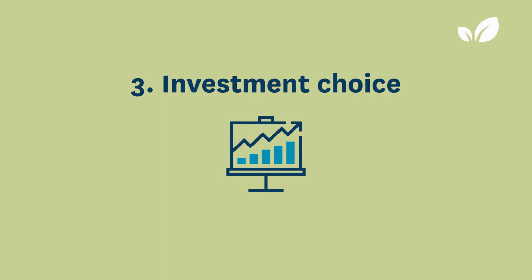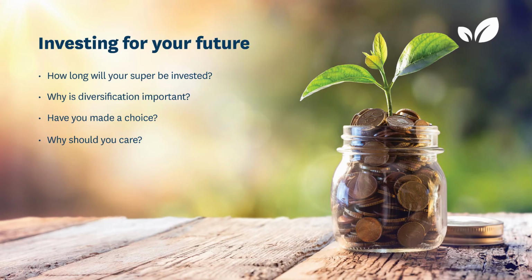Investment choice. When funds come into your super account, they are invested for you. So it's really important to consider how long your super is going to be invested for. The length of how long your super will be invested is largely going to dictate where your investment option should be sitting. Diversification is a key principle when it comes to investing. It's a good idea to have multiple funds invested in different asset classes. In the event that one asset class isn't performing too well, you've got a mix of others to help spread that risk over time.